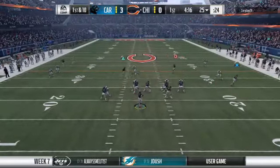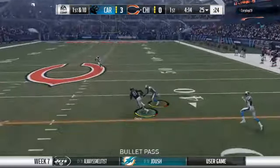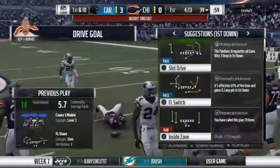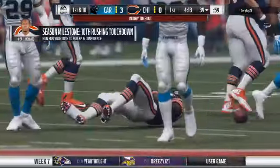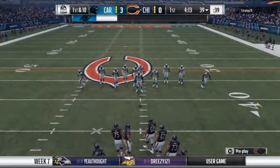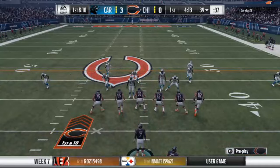Trying to shake off the interception from the last drive. He'll look to throw. He's got the rookie first-rounder, Corey Davis. And he gets this one just shy of the 40. They'll mark him down at the 39. So the offense has it 1st and 10.